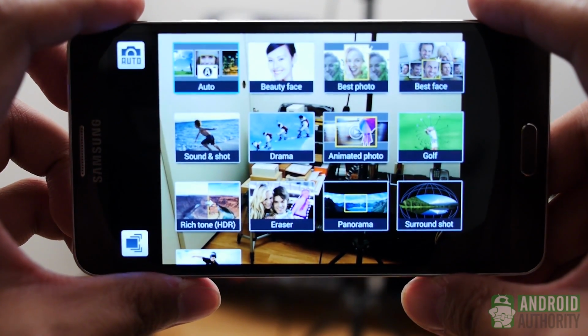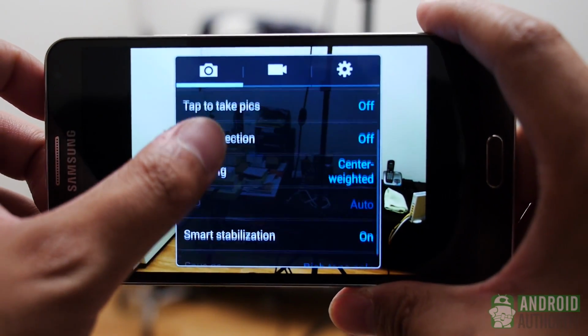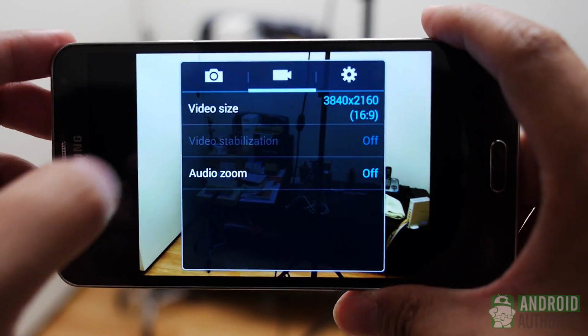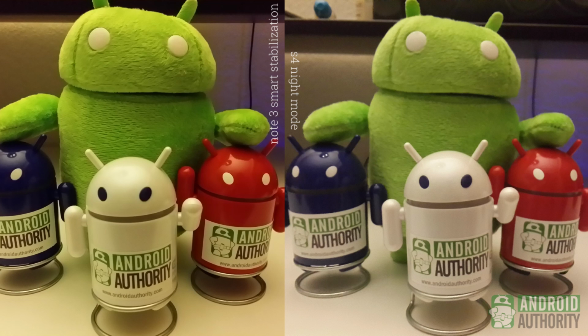The main addition in the Note 3 camera is the inclusion of a smart stabilization mode. This is supposed to make low-light pictures better. It's essentially a beefed up night mode, but it doesn't show up in the mode selection and is instead in the settings. Full daylight shots look great without much doubt in either of these cameras.